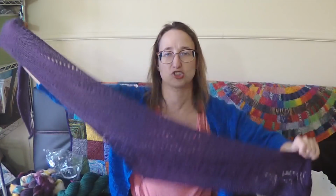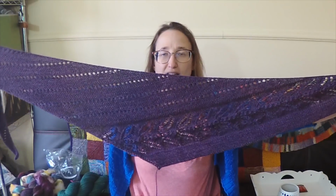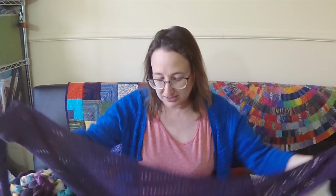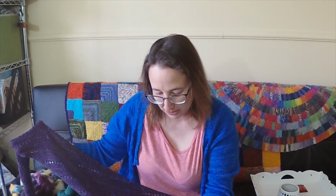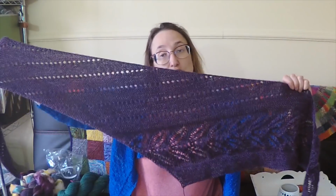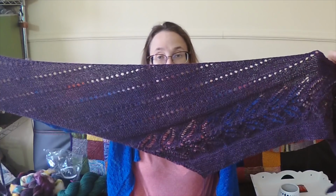I had probably 10 to 15 grams left over, so I might have gotten away with one more repeat, but it still wouldn't have made it super large. It wouldn't have changed the fact that fundamentally it's kind of a long, skinny triangle. So I am pleased with it, but it wasn't exactly what I was looking for, but, you know, them's the breaks. But it was a nice pattern to knit, so if you are looking for something more this shape, I can highly recommend the pattern.